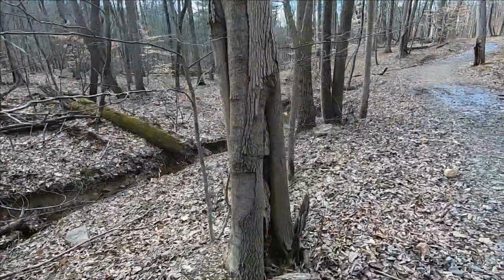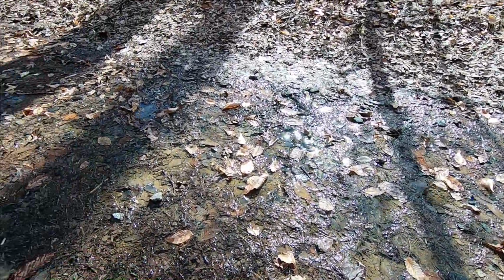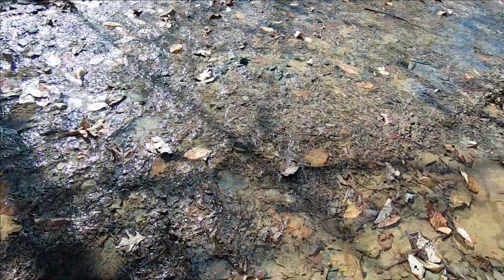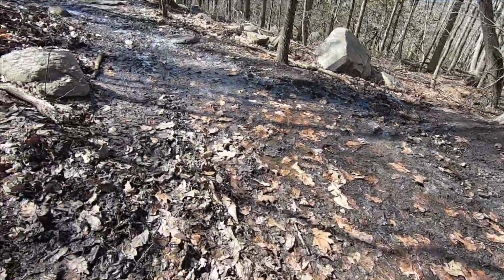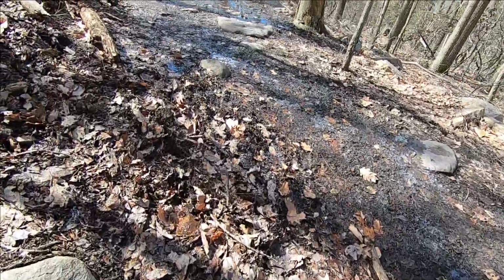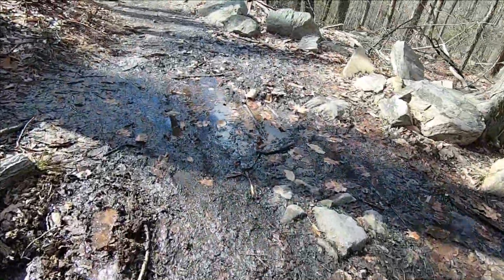Now, unfortunately, there were just a handful of occasions where the path was quite muddy, so much so that if you didn't have the right footgear on, it was difficult to walk through here. On the day that we went, it was in the middle of the winter. It had rained a few days ago, so that's what the path looks like after a few days.